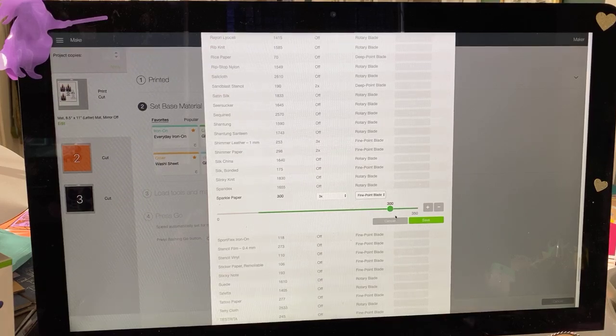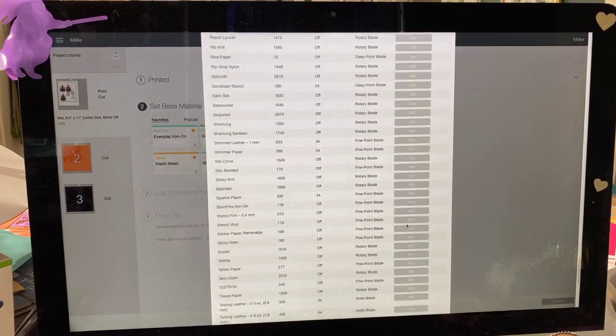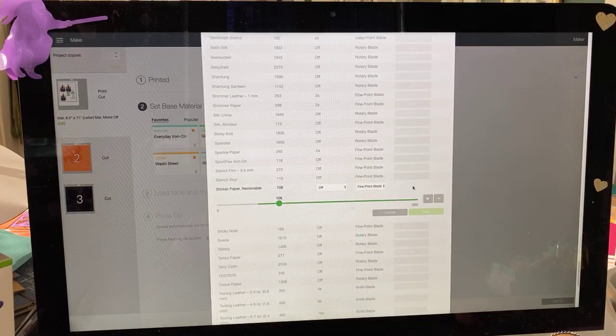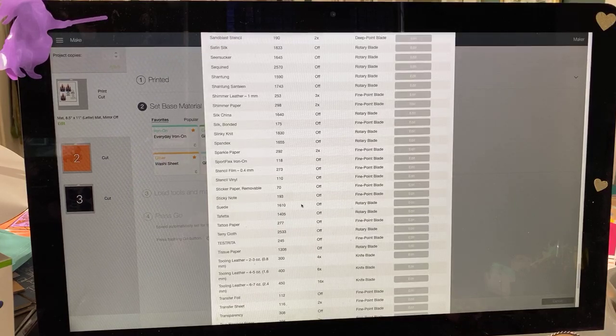Now, for instance, with sticker paper, so I'm going to cancel this out. With the sticker paper, it's too thick. It goes in too much. So I would go to edit, and I would then make it ever so slightly less, you see? And this one here, it doesn't have the times. It's just going to cut one time. And then I could save it.